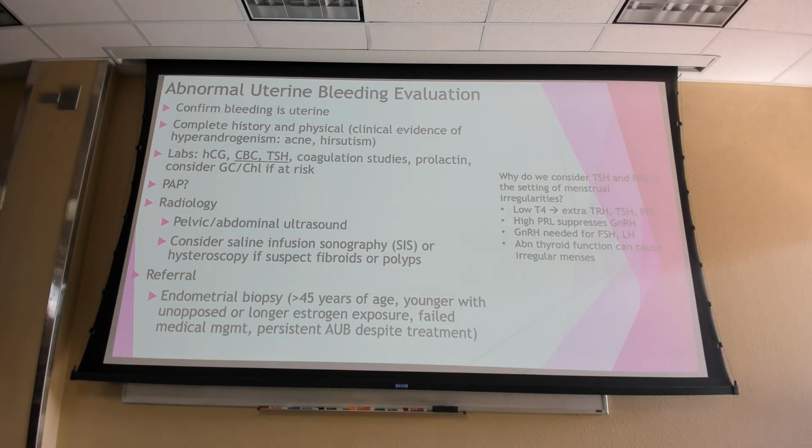If you're at risk for STI, consider doing STI testing. What about a cervical cytology? Maybe they haven't had a cervical cytology or pelvic exam in several years. Maybe that's the cause, and that's what's causing the bleeding. So we can potentially do that.